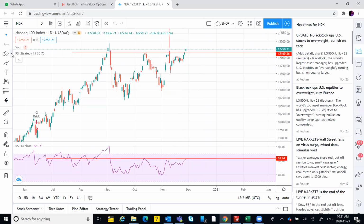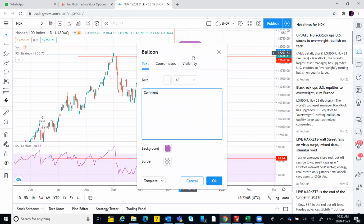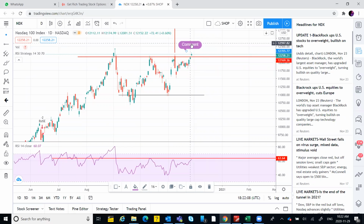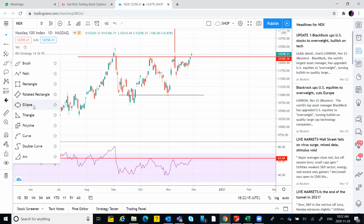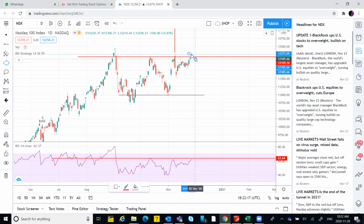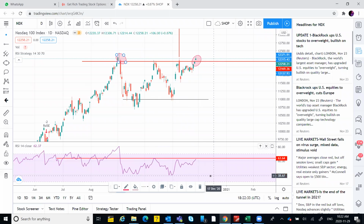If you can focus on this level, these are important levels. I was trying to draw this level and this level here. And you can also see RSI is at the peak level of 63, and three times it wasn't able to break this level.